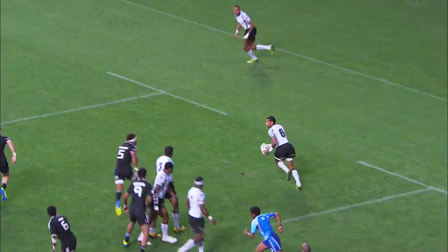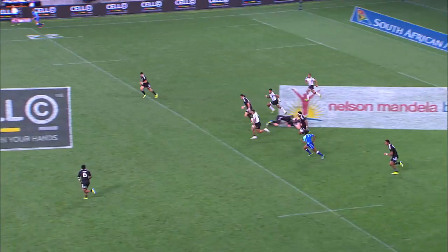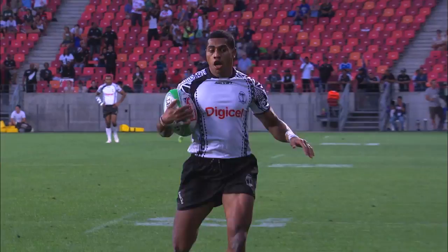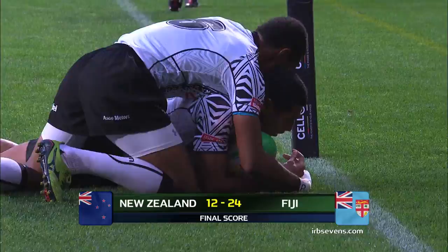Rankamati. Well, Fiji love attacking from inside their own 22. And away they go. This is absolutely brilliant. It's going to be a certain win now as John Stewart, coming on as replacement, gets the crucial try to settle the outcome.